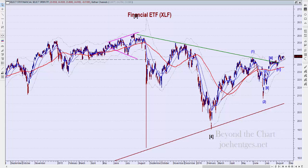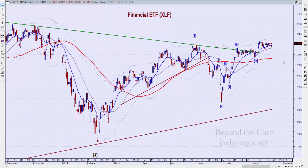So this looks like it wants to continue to push to the upside, but it's not been super strong the last week and a half to 2 weeks. All right, that's the financials.